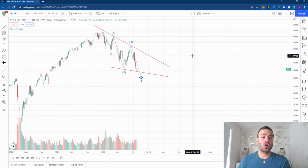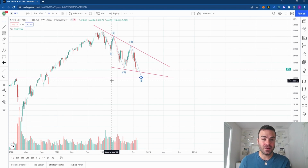So if you are going to be looking at buying into the SPY, this is my opinion, it's not financial advice. You definitely want to hold for at least a year because I think there's some tax incentives behind that as well, but definitely do your own research.